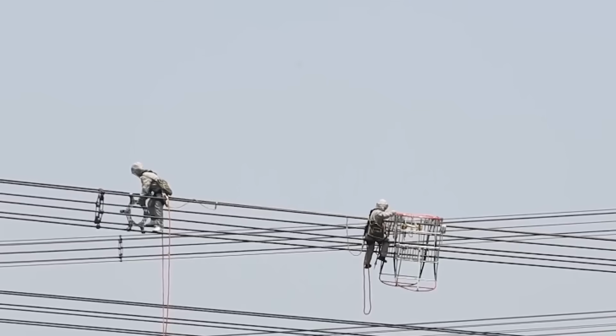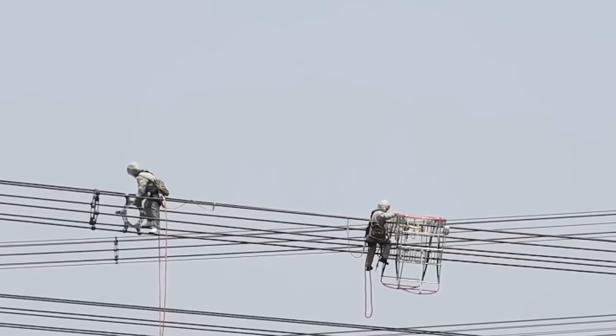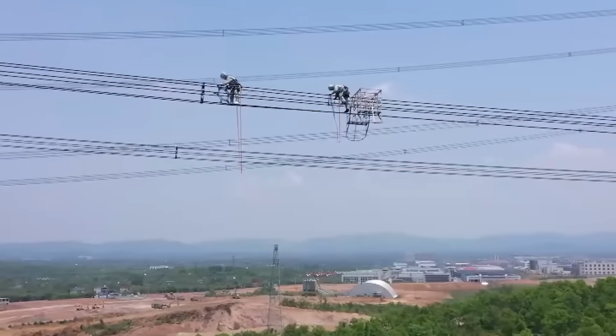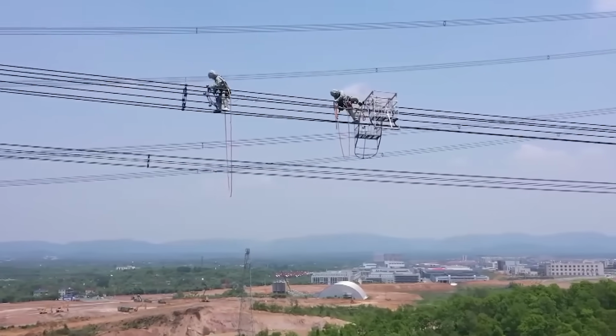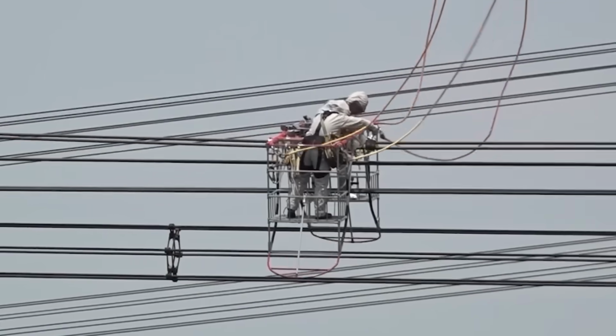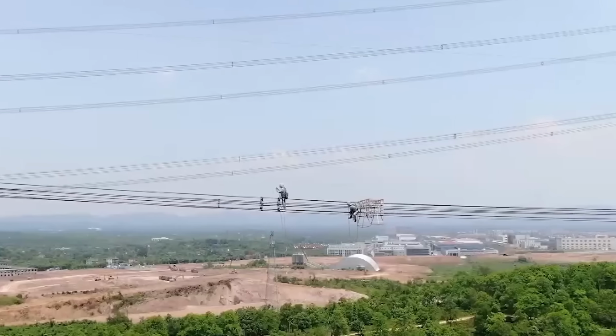towers were built. The first unit of the pumped storage hydropower station is supposed to connect to the national grid through this line. It's claimed that this additional line will improve power supply security and contribute to the low-carbon transformation of energy in the Yangtze River Delta region.